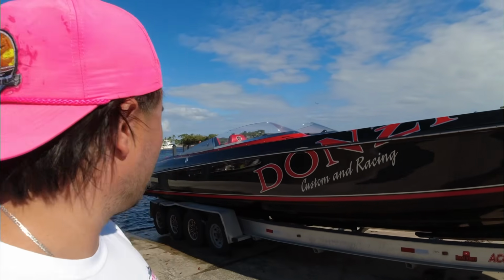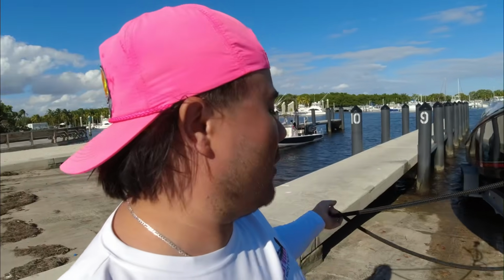For those of you who don't know, this is a 38 DONZI ZRC. It's my father's boat, and he rebuilt the engines with Cobra Power. They have 1075s, and they've been upgraded to 1,200 horsepower. They did a bunch of things to it, and today's gonna be the first time that we're gonna take it for a rip.